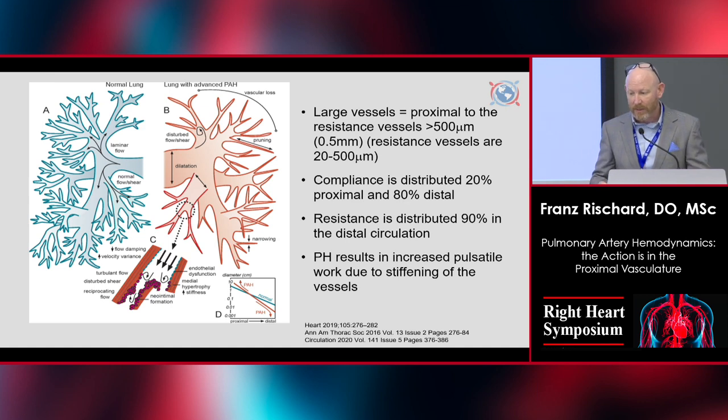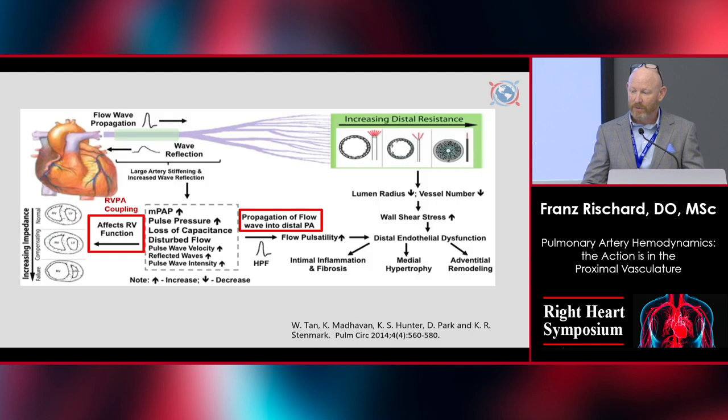And as you can see, there is eddy formation, as others have eloquently shown today, in the distal vessels as well. The stiffening of the vessels also leads to reflectance waves into the right ventricle as it ejects. And the earlier the reflection occurs during ejection, of course, the more uncoupling there is between the ventricle and its load. Now, I'm going to look at two main components here today, with emphasis on the one on the left, as to how this affects the right ventricle.